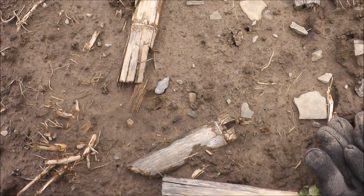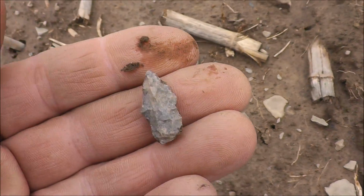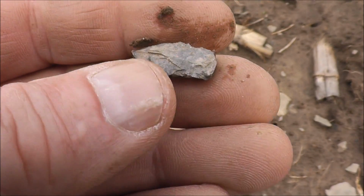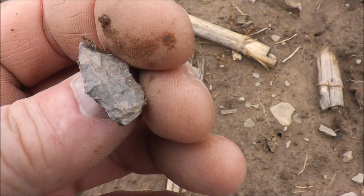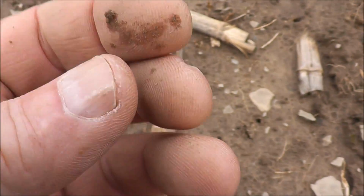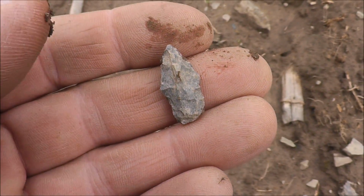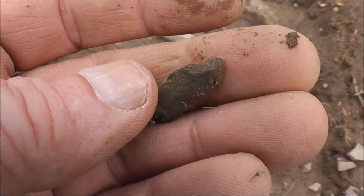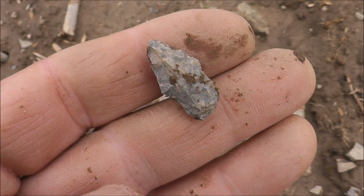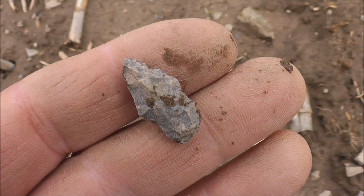I can't believe I found this. This has to be the tiniest point I've ever found. Look at this little thing. I mean, here's my thumbnail. It's crazy. But I'm glad I found it, because that's just about the coolest thing. It's such an itty-bitty little point. Well, it looks like my eyes are still working pretty good. Spot that thing.